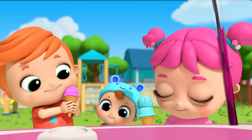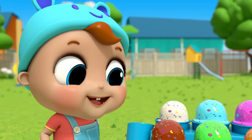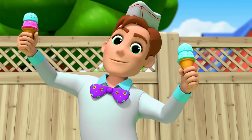Did you like the ice cream game? It's so much fun to do. First we picked a flavor, then we counted scoops.